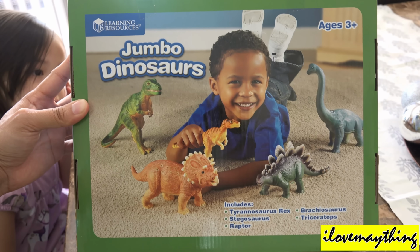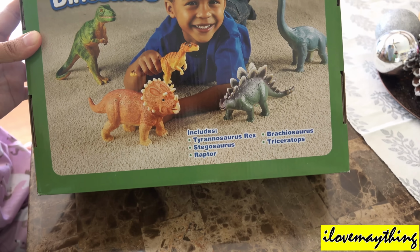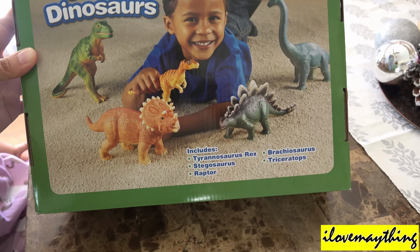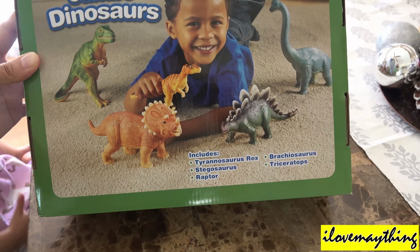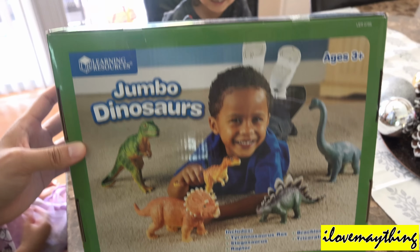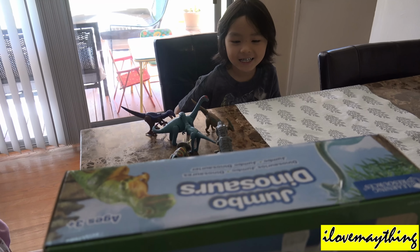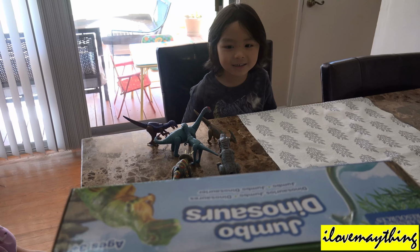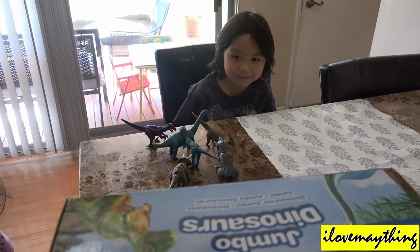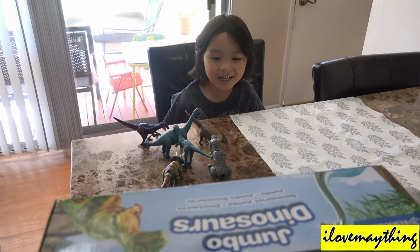Ooh, very good, Hulyan. Alright. It says here includes Tyrannosaurus Rex, Stegosaurus, Raptor, Brachiosaurus, and Triceratops. You're so smart, Hulyan. How did you know their names? Because raptors are small, and Triceratops and Stegosaurus and T-Rex and Brachiosaurus are big. But where did you learn their names?